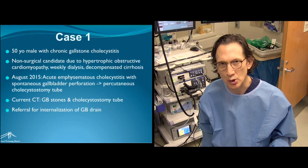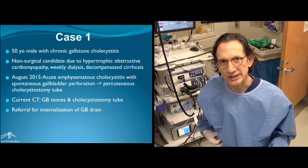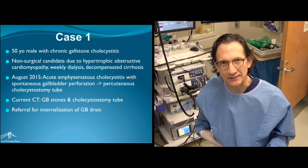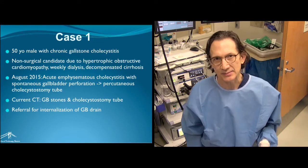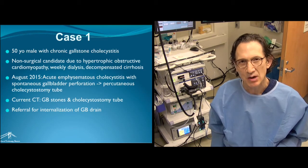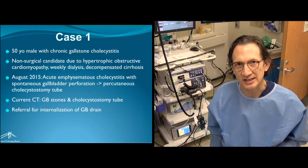So he has many little stones in the gallbladder, and these are causing him discomfort. In addition, he's having issues with the percutaneous drain. It's been in there now for almost a year and a half. It's causing a lot of discomfort on the skin, a lot of irritation. He's having to empty his cholecystostomy tube multiple times a day. And when the option of potentially internalizing his percutaneous drain was offered to him, he really jumped at this opportunity, this possibility. And so that's what we're going to see him for today.